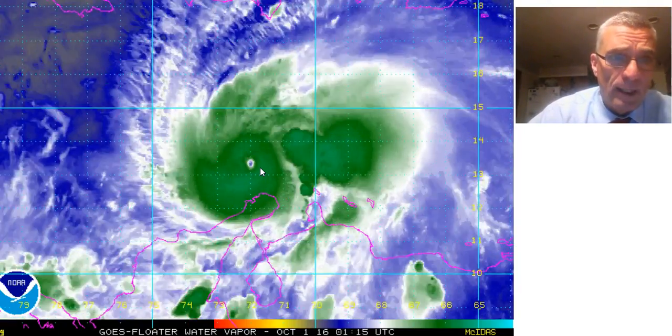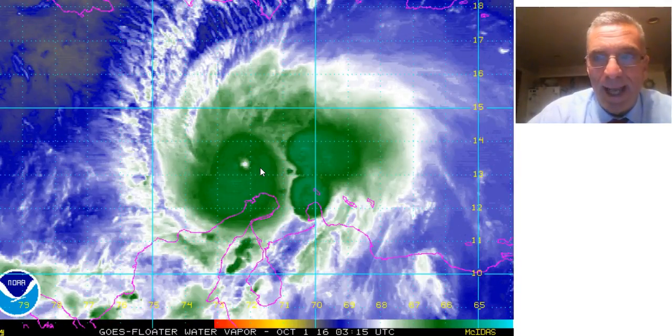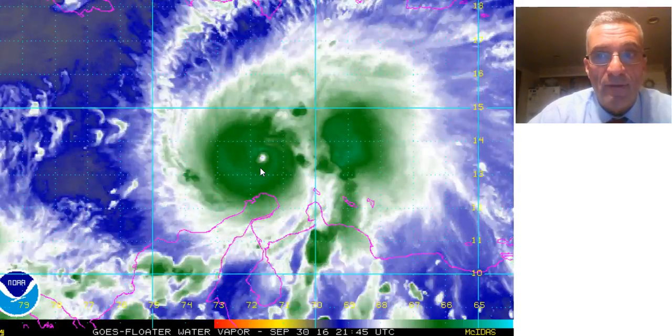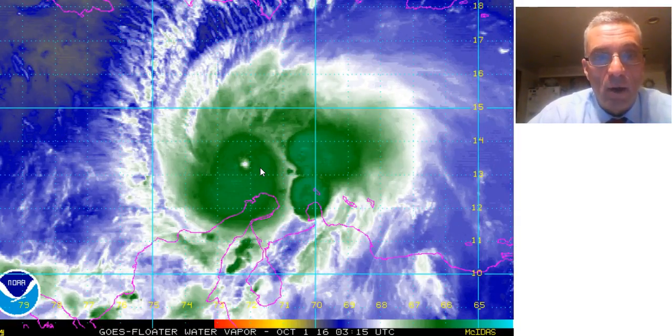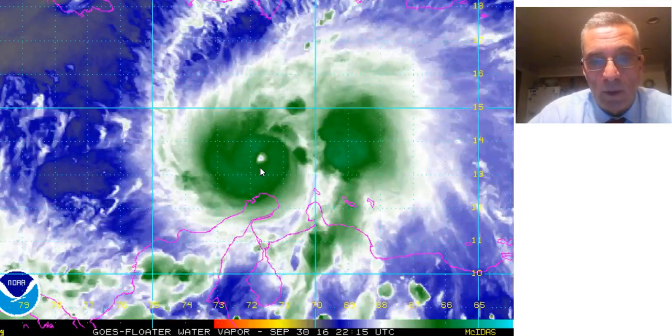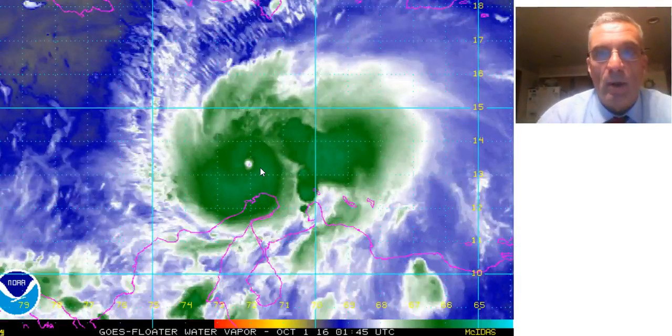And assuming conditions are still favorable, it would more than likely strengthen again. So it's possible that we may have seen the first level of rapid intensification where the hurricane kind of levels off, and then it weakens just a little bit, and then possibly could re-strengthen, but we'll see.